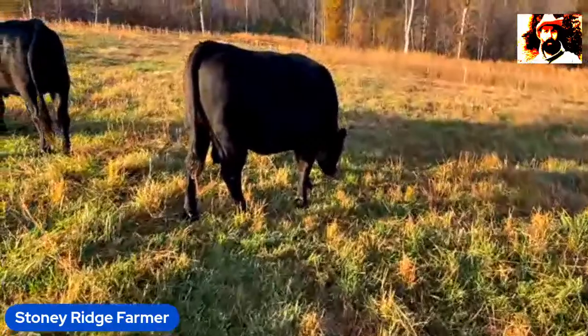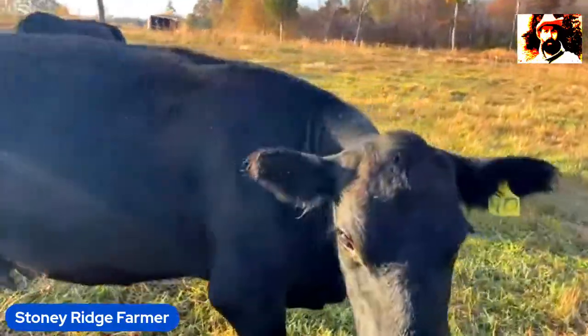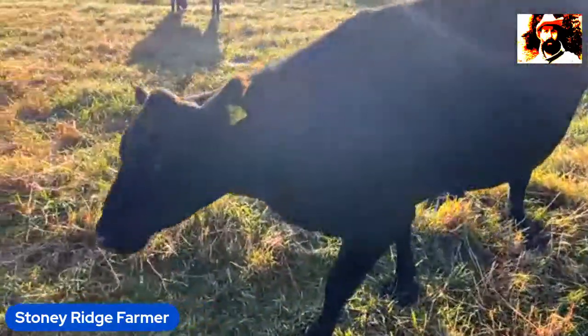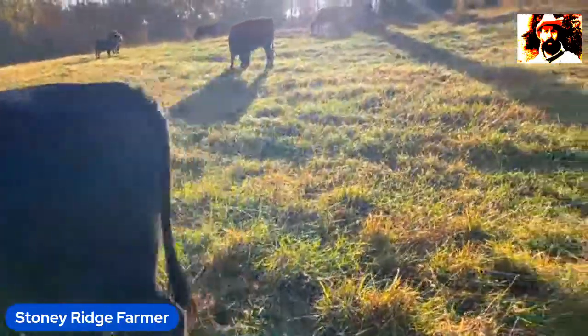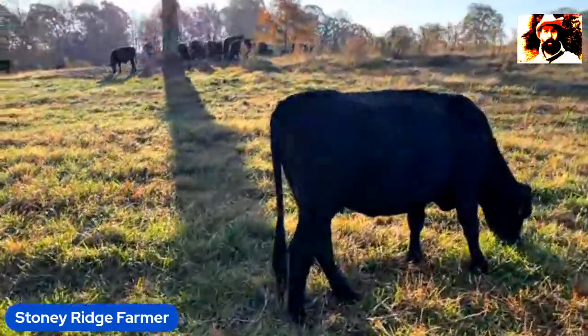And who we got here? Number 40. You're looking pretty good, girl. Your baby must not be suckling because you're looking pretty fat. How old is your new bull? He is 18 months old.